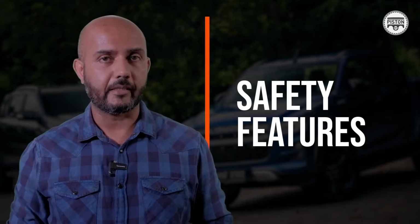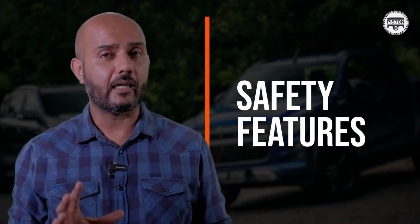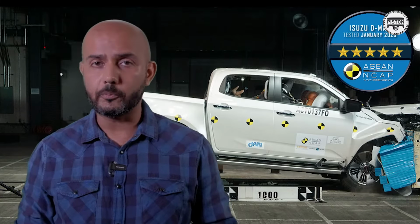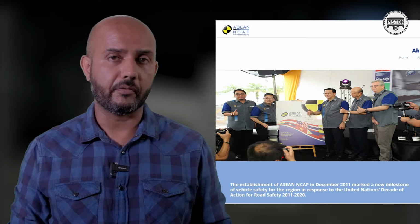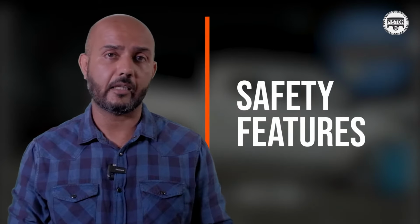Let's start with crash rating. The Isuzu D-Max has earned a 5-star ASEAN NCAP rating back in 2020. We did our research on the Ford Ranger though and couldn't find much information except for the fact that back in 2015, the Ford Ranger 2.2 also earned a 5-star ASEAN NCAP rating. There's not much information available on the Wildtrak though. We even visited the ASEAN NCAP website. Unfortunately, there wasn't much information about the Ford Ranger except for, like what I said earlier, that back in 2015, the 2.2 variant also had a 5-star ASEAN NCAP rating.